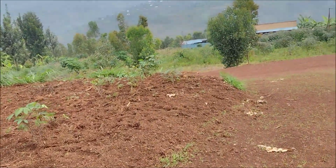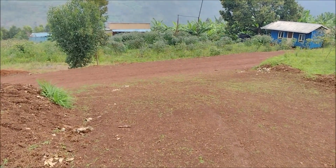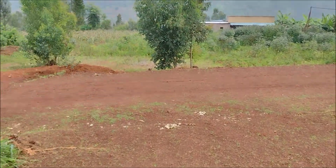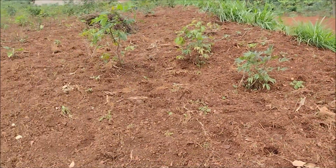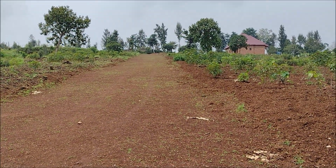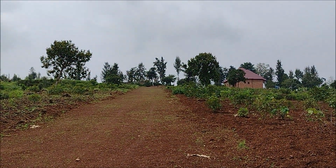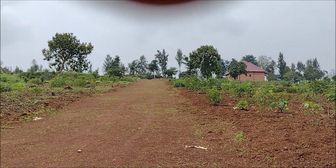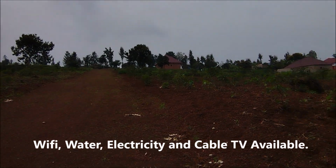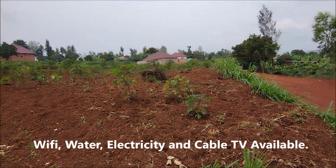So, like I say, you're right here on the corner. You have this little dirt road right here. And it goes up. If you take this, another dirt road, which is going to be a street, it goes right there to where you see those trees. Let me zoom in for you. Right here, on the other side of that tree, is the main road. So, this is it.